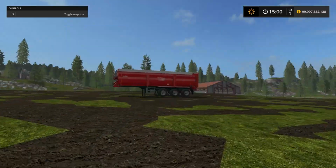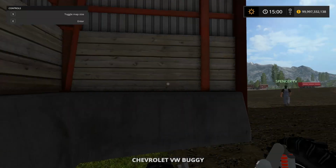We are back on the MX track, and as you guys can see, we have all of our quads here.